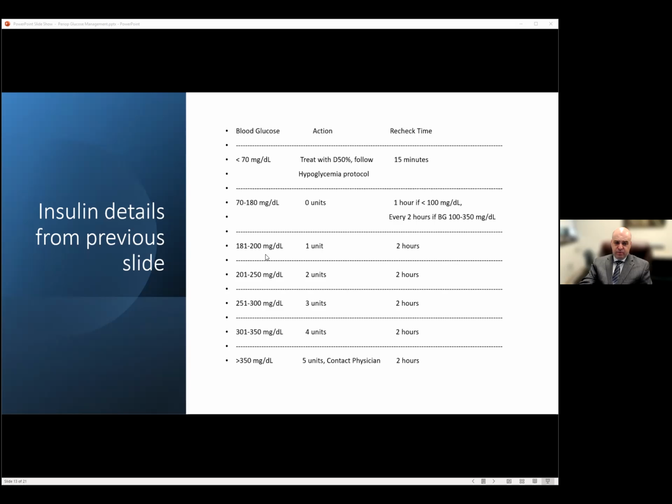Only the blood sugar above 180 requires the intervention in terms of insulin administration, and the recheck times are staying the same. Same thing with the low blood sugar, the hypoglycemia protocol starts to come into play. This is not any different than what you would do today.